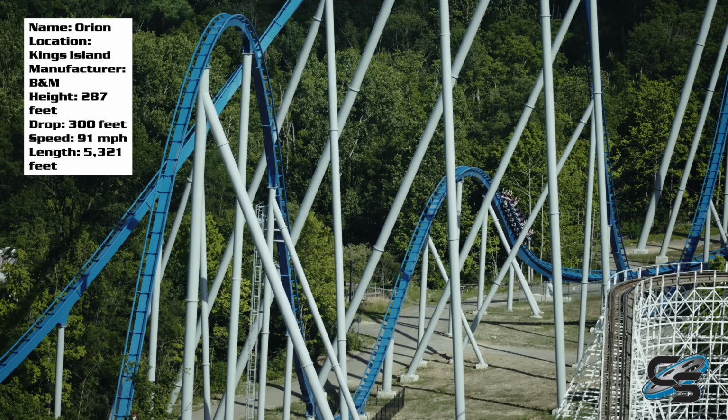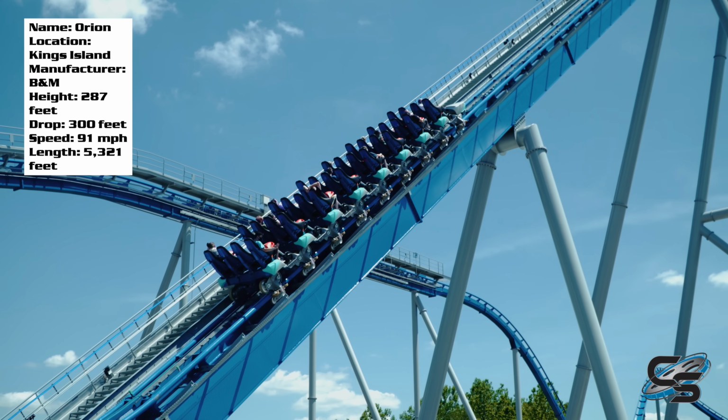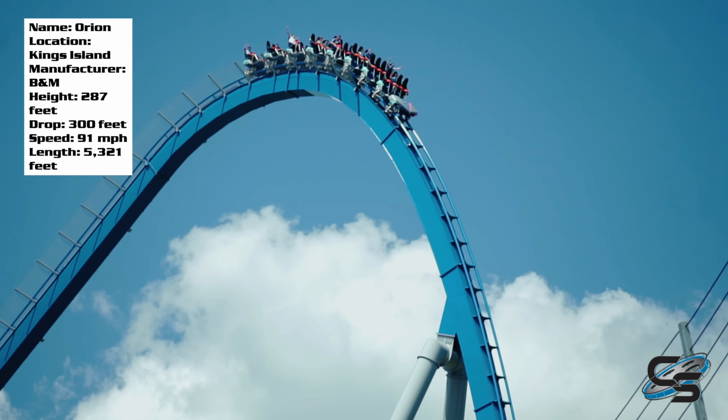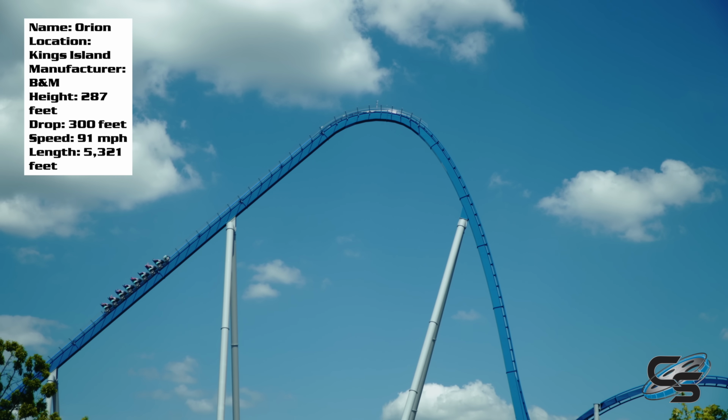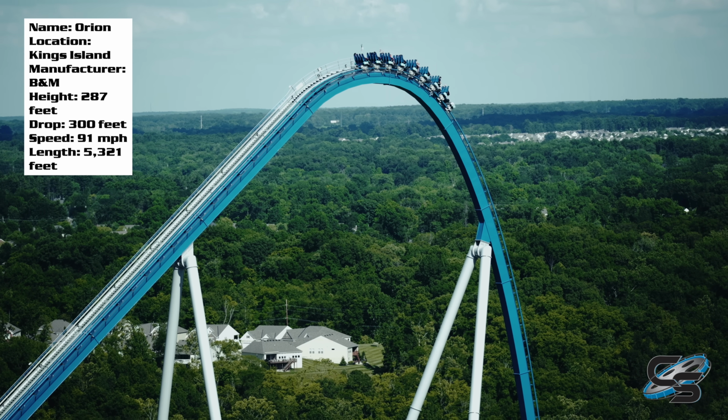The ride is situated on a hill, but guess what? You would never know it. That's, I think, what bothers me most about Orion. It's not the fact that, oh well, they skimped out on the height. It's only 287 feet instead of 300 feet. I don't care. The drop feels the exact same as Leviathan and Fury.